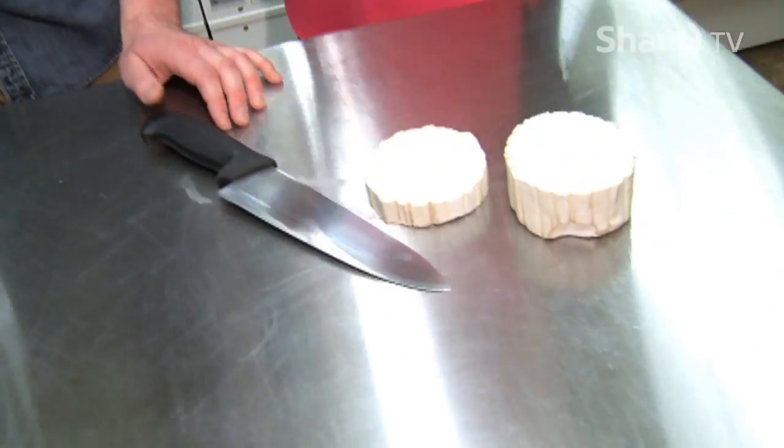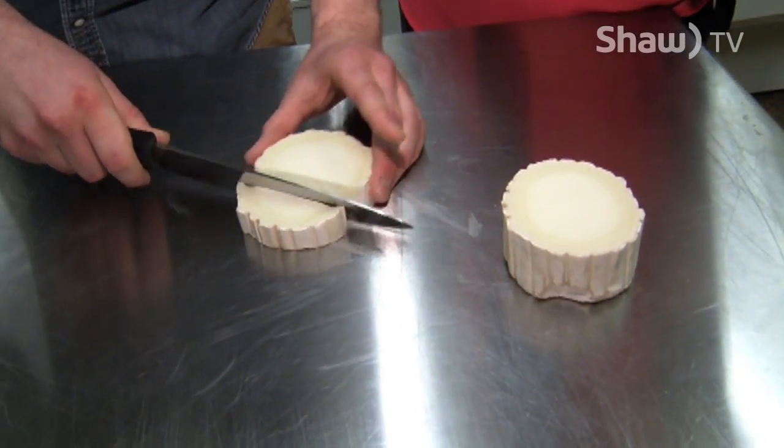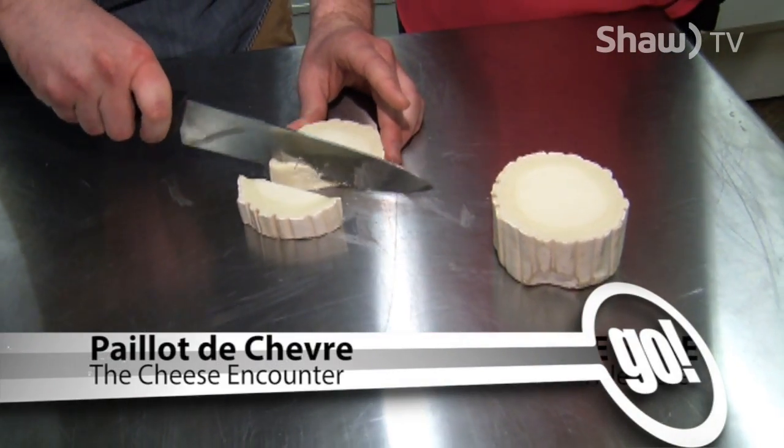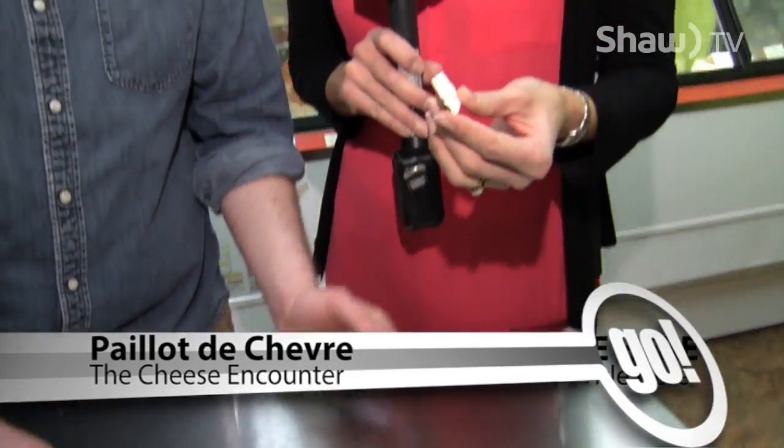Now with this one, can we just eat a piece of it to try it? We sure can. Okay. Should we try it out? Let's try it. All right. We'll cut into it like this. Don't want to give you too big of a piece there. Now, do you eat the rind on it too? You can eat the rind. They call that a bloomy rind. That is created by spraying the cheese with penicillium mold as they age it. So it grows that weird looking fuzz on it.